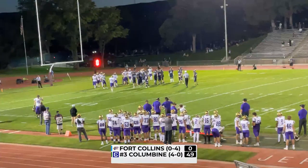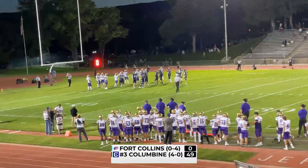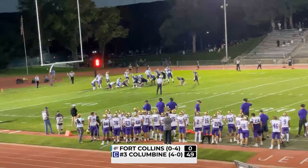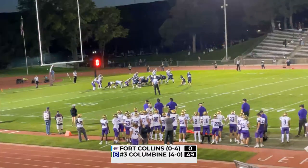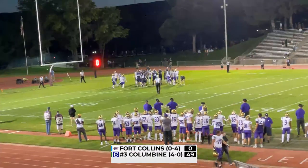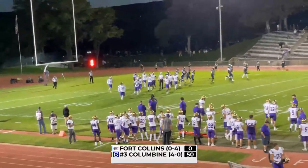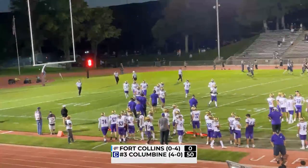Late substitution for the Lambkins. Comes the extra point. Snap down, kick is up, and right down the middle. So with 3:45 and the clock running, Columbine 50, Fort Collins 0.